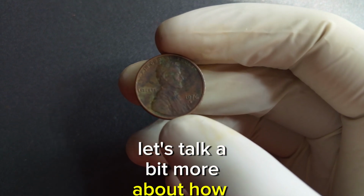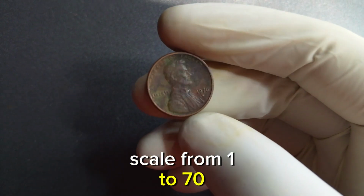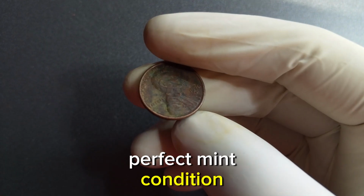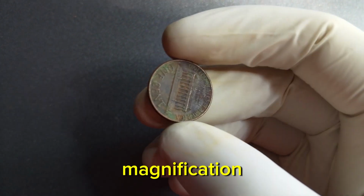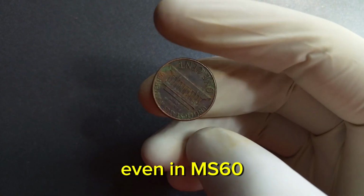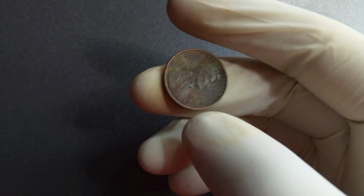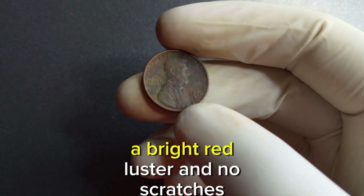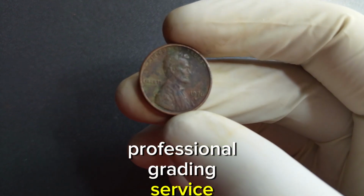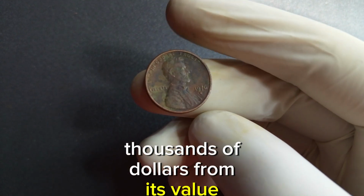Let's talk a bit more about how grading impacts value. Coins are graded on the Sheldon scale from 1 to 70. A coin graded MS70 means it's in perfect mint condition, no visible flaws even under magnification. For a 1976 penny, finding one even in MS67 condition is rare, because most coins from that time circulated heavily. If your coin has sharp details, a bright red luster, and no scratches, it's worth submitting to a professional grading service. Even a difference of one grade point can add or subtract thousands of dollars from its value.